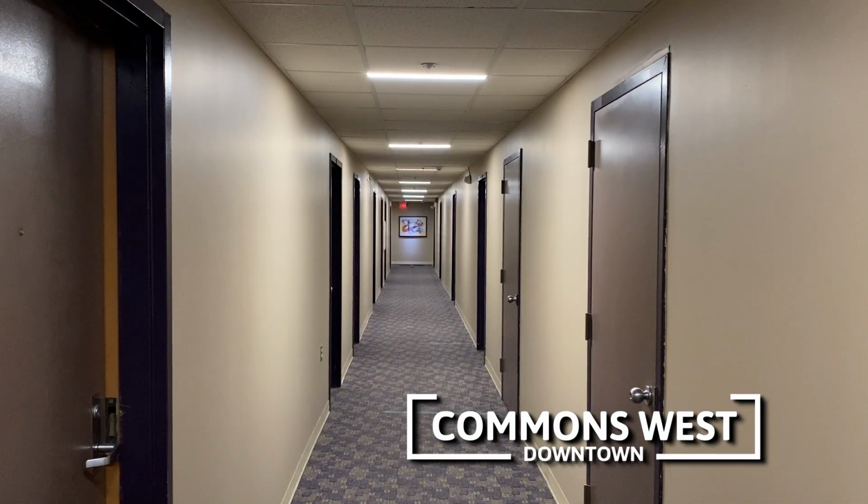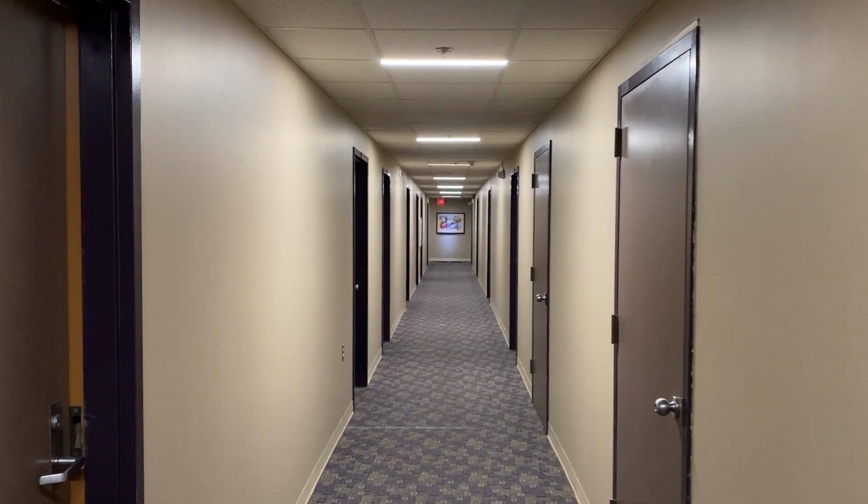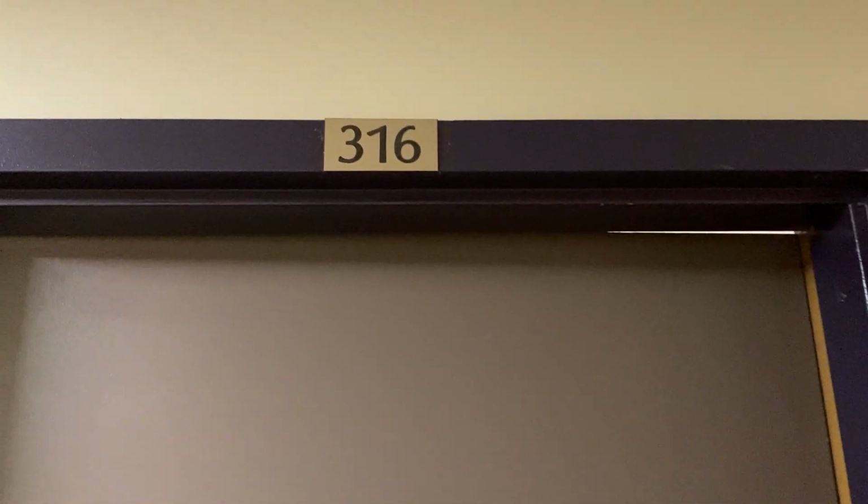Welcome to Commons West. This is a 5-story apartment building on the western end of the Ithaca Commons. We're here today to see apartment 316, a studio on the 3rd floor. Let's head on in.